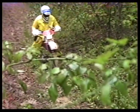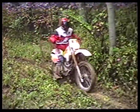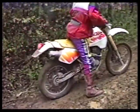I was here for over half an hour taking pictures, and believe me, this is the most difficult way to get up this hill. While he's stuck, other people are just motoring right on around.